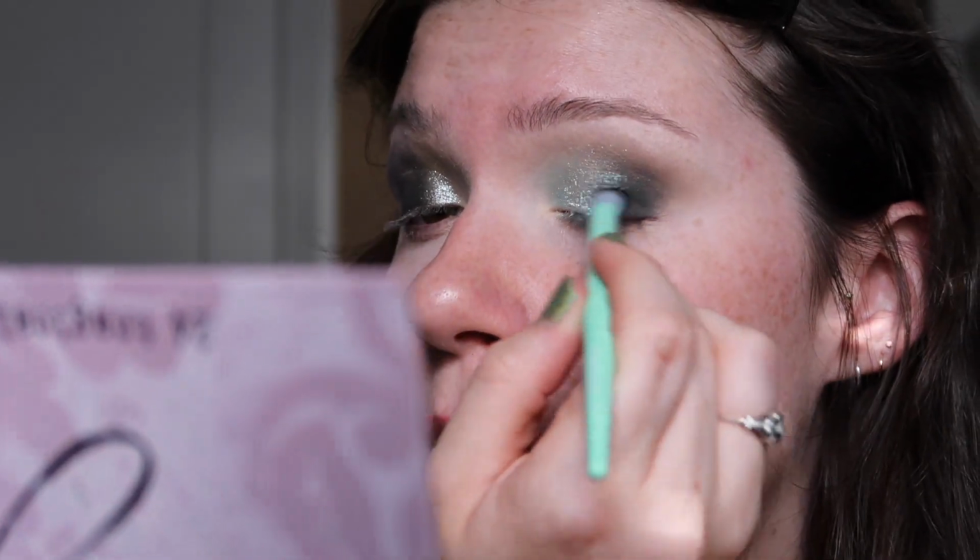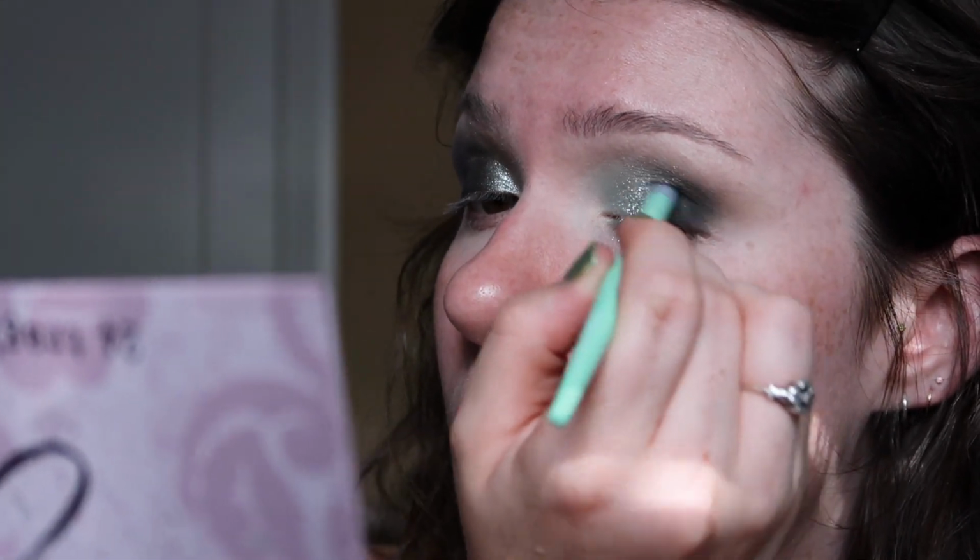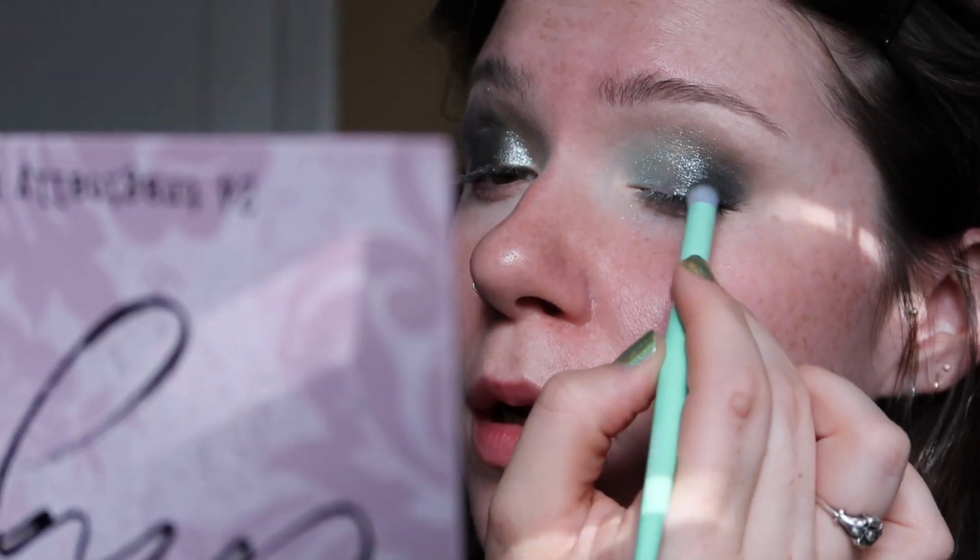Kind of looks wet. Going back in with the brush to Stolen Glance and Long Ago to once again solidify that outer corner. And then we will pretty much be done. Okay, I'm gonna go do the rest of my face and then we'll come back and talk about my thoughts so far. BRB. Okay, we are back.